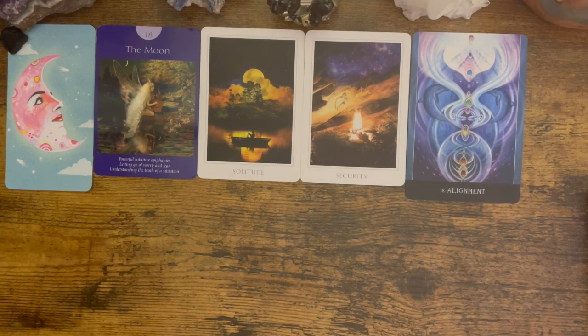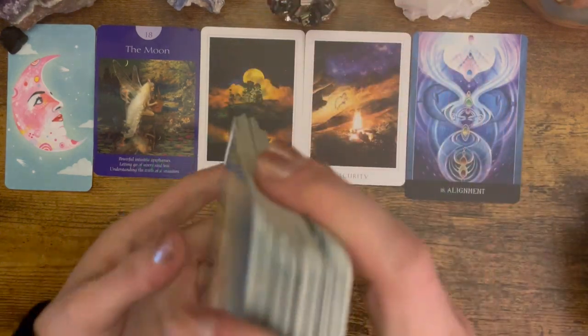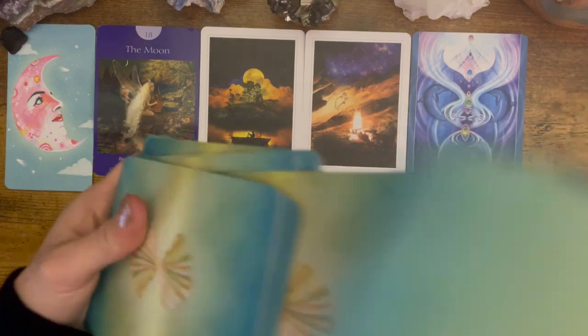Okay. Let's see, we got this one, and we'll go with the Mermaids. Let's start with the Mermaids deck. What are your guides helping you to release this year, pile number 2?